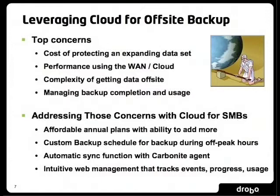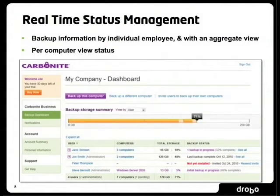It's addressed there. But I want to talk a little bit about management specifically, Pete, because I think a lot of folks understand the backup software that they're running, and they understand how to manage that and restore in the event of needing to. But Carbonite does it without any server-based software. It's all done automatically. Talk a little bit about the management pane, the real-time status management, how someone would interact with this and what it provides them in terms of management.